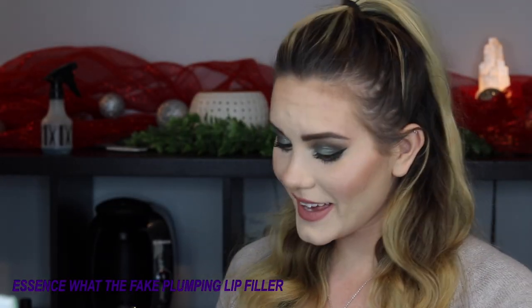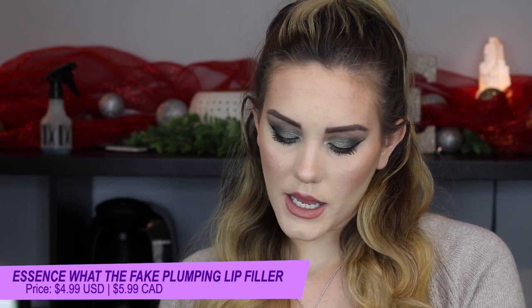Now, last but not least, we have the Essence What the Fake Plumping Lip Filler Gloss. It has hyaluronic acid, vitamin E, and it's supposed to give you an instant plumping effect and hydrated, visibly fuller lips, cooling, tingling effect. So it comes in one shade. This is their new plumping lip gloss. Okay, wait, here's the before. So that after we can see.